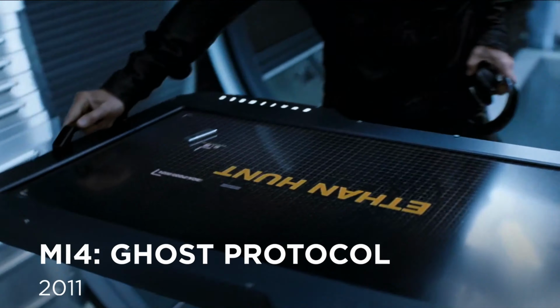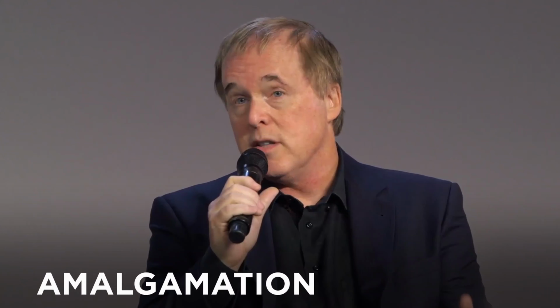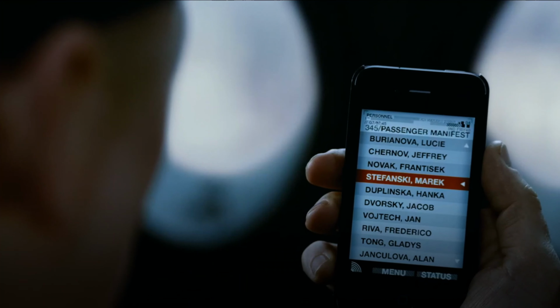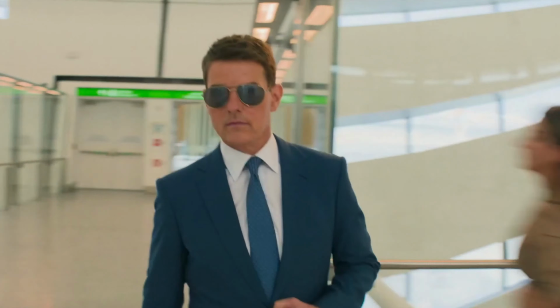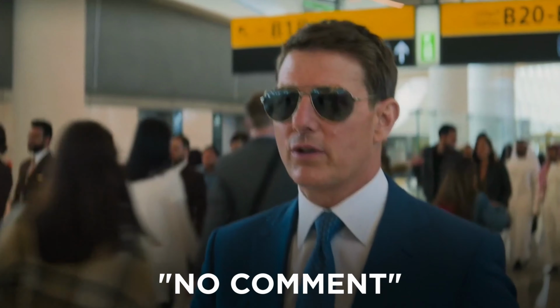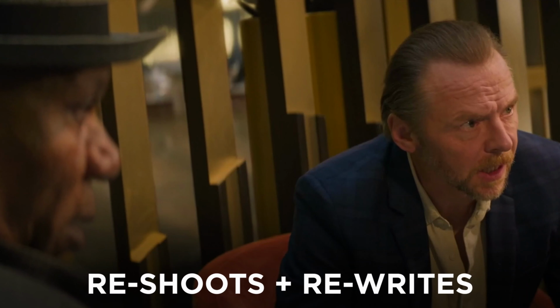Mission Impossible 4 was Brad Bird's first live-action film, and he found out the hard way that a lot of Mission Impossible films are basically an amalgamation and montage of ideas and action sequences that they put together by doing rewrites and reshoots all at the last minute. The crazy thing is, he found out this was normal on Mission Impossible films. For example, in Mission Impossible 7, they only had one chance to shoot at the airport, so they just had Tom Cruise saying lines like, "probably," and "no comment," and then went back to shoot all the safe house scenes later with reshoots and rewrites.